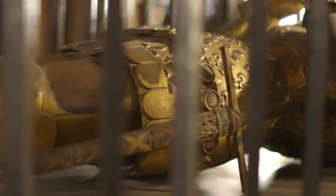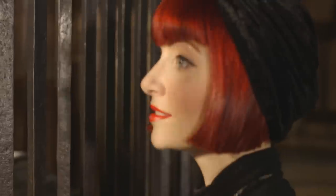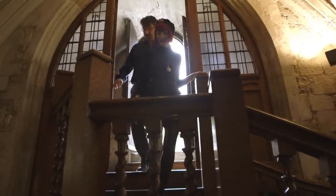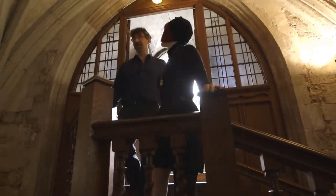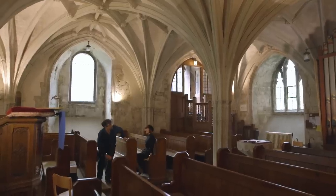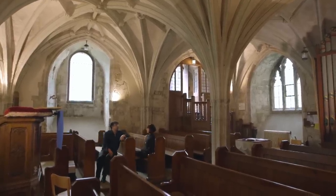Love it. Excellent. The son of Edward III and father to Richard II, the prince himself remains an enigma. I'm meeting historian David Green in the Black Prince's Chapel at Canterbury Cathedral to find out more about this intriguing and complex man. Where does this name come from? Was he known as the Black Prince during his lifetime?